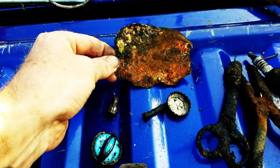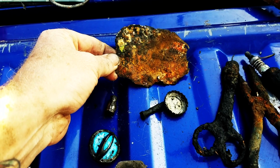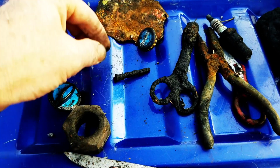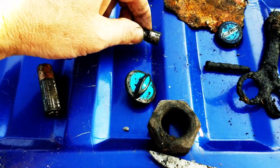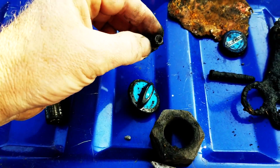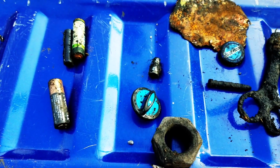Found some random metal with some writing on it. I'm going to try and clean that up, figure out what the writing is on there. Pop tops to beer. Blue Moon. Found a socket. Small socket, number 10. The one that everybody frickin' loses, the number 10.